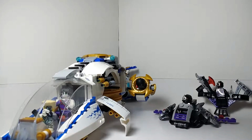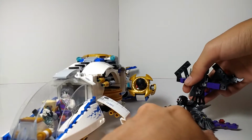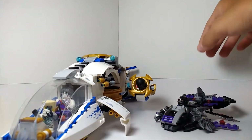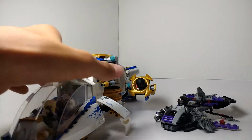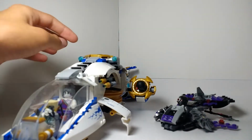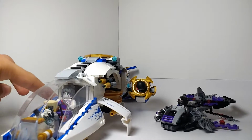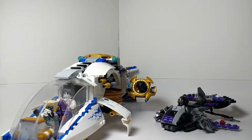And then there's also a play feature for these two. These two can actually connect together to form one, I guess, larger vehicle of some sort. And I guess I also did forget to mention that the Ninjacopter does have another play feature, and that would just be flick-fire missiles. So we got 2 here, and 2 on the top here. So yeah, there's not really a whole lot of play features to this set.